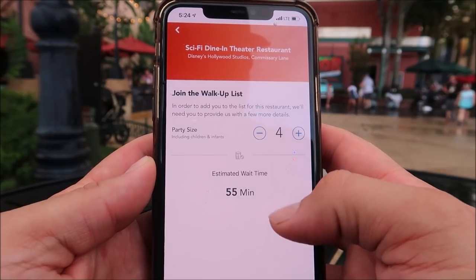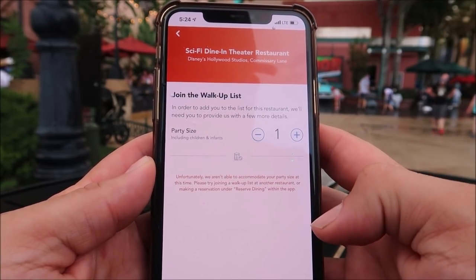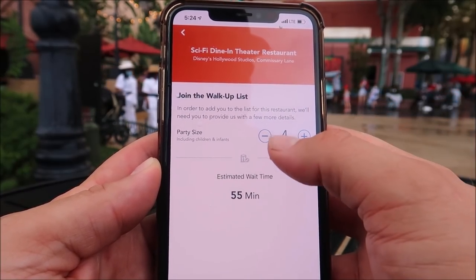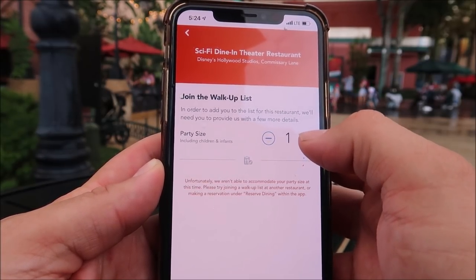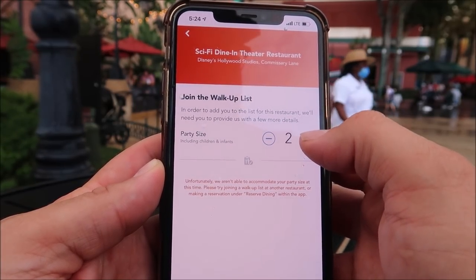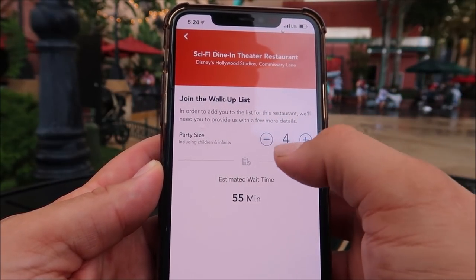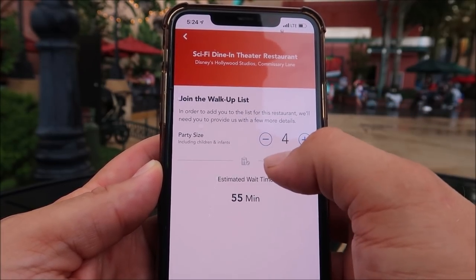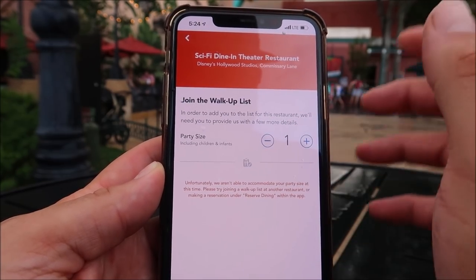So we're gonna try to join it, but this is the part where I don't like. It will not let me do a party of one. It will let me do a party of four because they don't have any two top tables available, and they're not gonna seat a single party at a four top table. And that kind of makes me a little upset. Like, I wish I had three other people with me. I would totally just be like, hey, let's go to Sci-Fi. So I just have to keep on going back and forth like this.